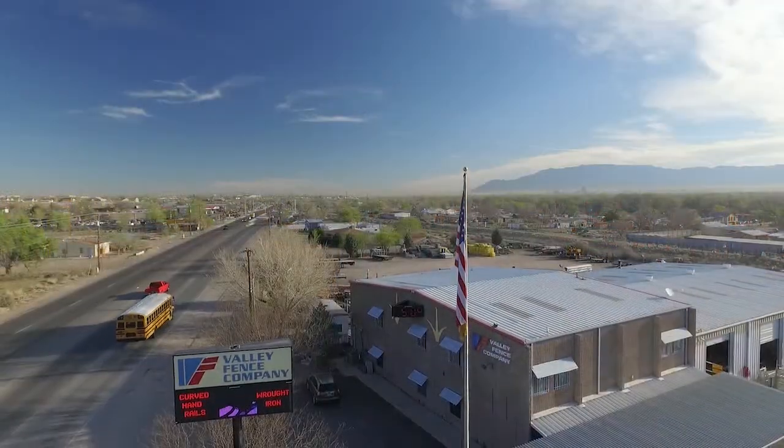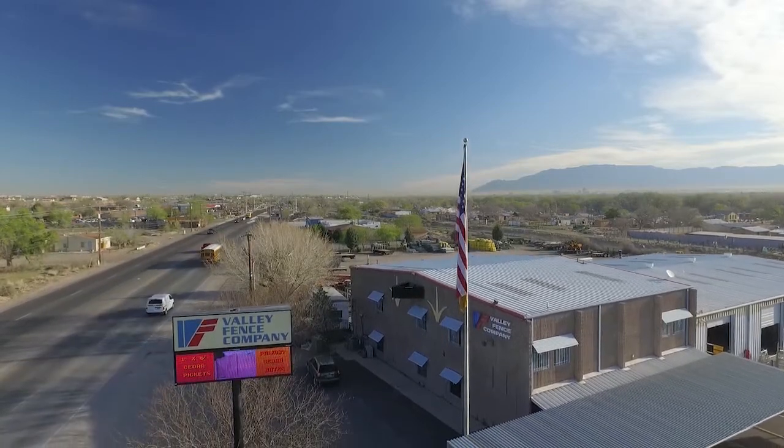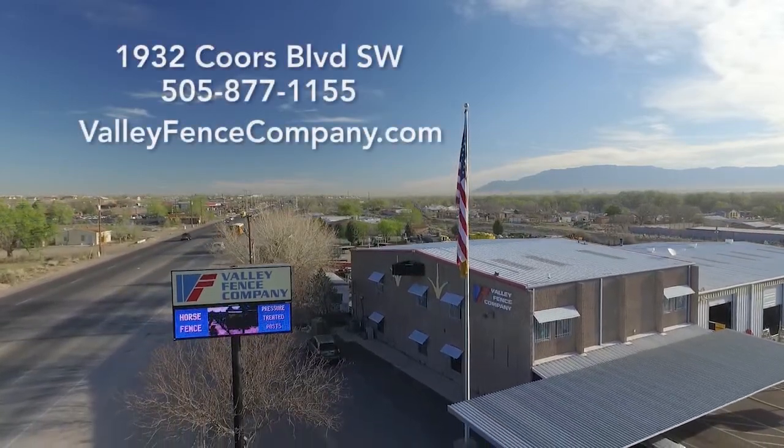Valley Fence Company is rooted in our community. We're happy to be from the South Valley. We're happy to be locally owned and from New Mexico, and a multiple generational business. I'm the third generation to work for the family business. We just love our state. We love our community. We want to give back to that. We know that that's what's made our company successful. And we're not going anywhere. We're licensed, bonded, and insured. And we're going to be here for you today, tomorrow, and in 20 years from now.